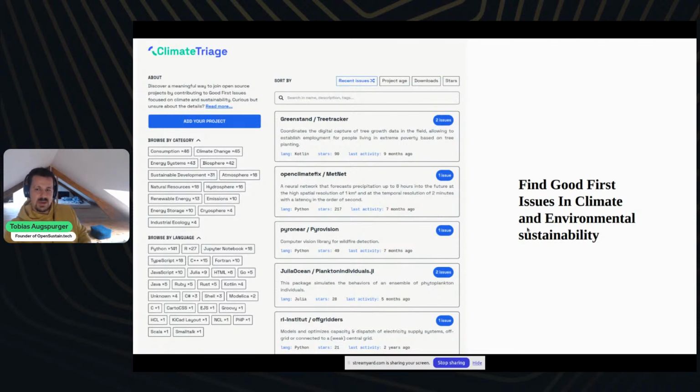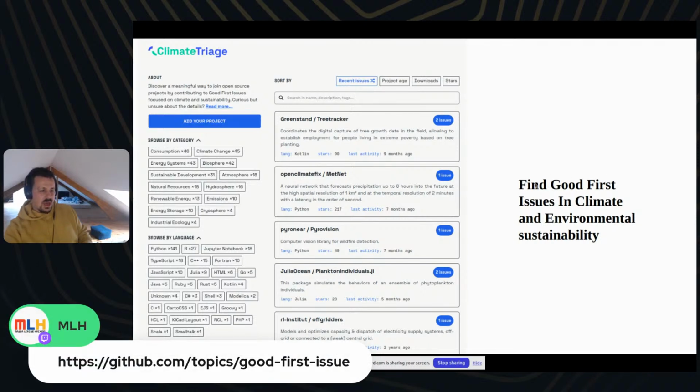That's the way we map them. On GitHub, you have so-called good first issues. The projects put those labels on the issues that are beginner friendly, to get more people on board. We automatically get those issues from GitHub with the help of a platform called Ecosystems, a partner we are working with. In this way, we map all those projects. You can also sort them by the most recent issue, the age of the project, download numbers, stars, whatever.